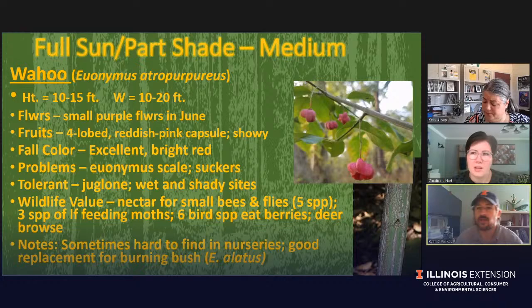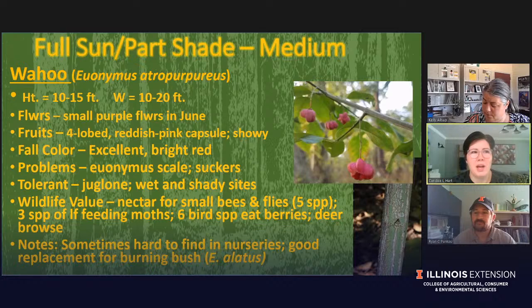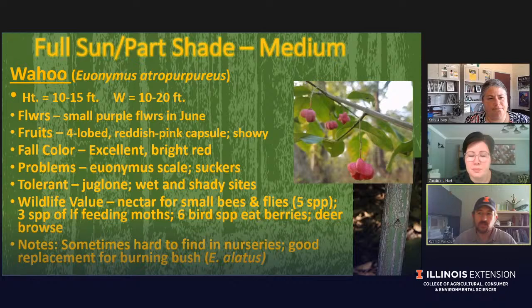And if it doesn't need to be pruned into a hedge, if you're just looking for a row of plants, I would do a panicle hydrangea all day, like a little Limelight or one of the smaller ones. That would be killer for me. And back to the natives, ninebark is a really great one that I like for a row like that, a shrub row.